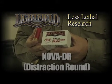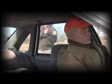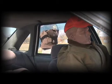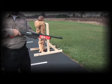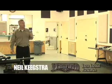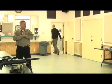The Nova DR grew from numerous customer requests for a non-impact load that had three characteristics in one package: effect, functionality, and affordability. The Nova DR is certainly not the first of its kind, but it's the only one on the market that has all three qualities. This is going to expand a lot of options for a lot of police departments that were never out there.